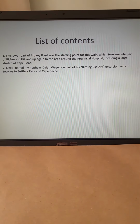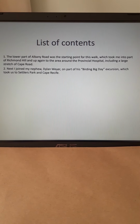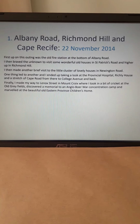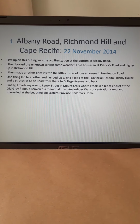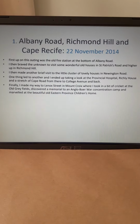Let's just have a look at the list of contents. Okay, so there were two sections to this, and the first section was Albany Road, Richmond Hill, and Cape Recife. So this happened on the 22nd of November 2014.